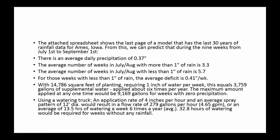So this little narrative walks you through something we talked to our client about. We looked at the historical rainfall data for, actually, where you guys are in Ames, and we used that to predict how much water they would have to apply on average. And West Union has a watering truck that they had access to, and so we wanted to make sure that their volunteers could water all the plants. And we actually ended up reducing the amount of plantings based on this analysis because we didn't feel originally that they'd be able to reach all the plantings and support them.